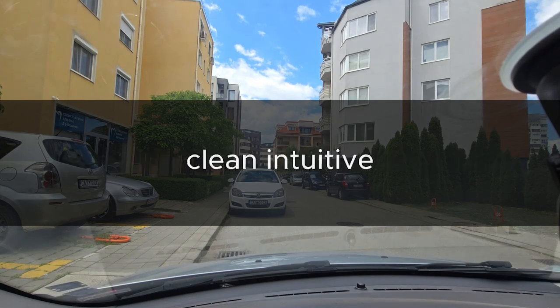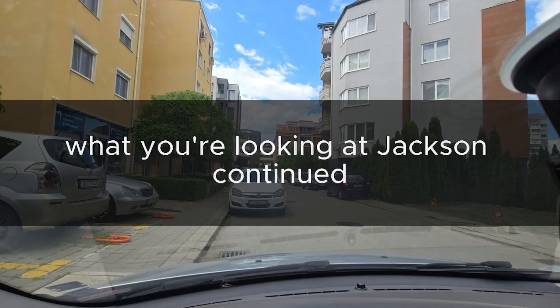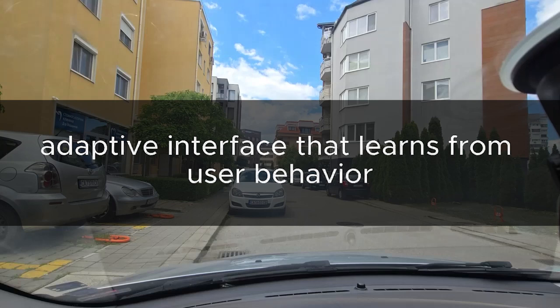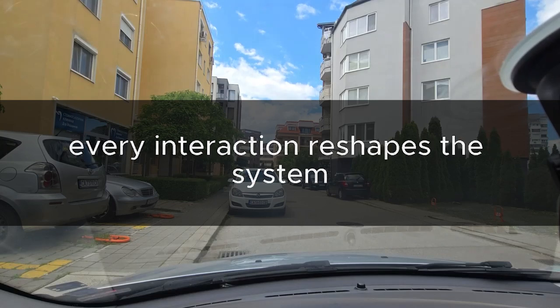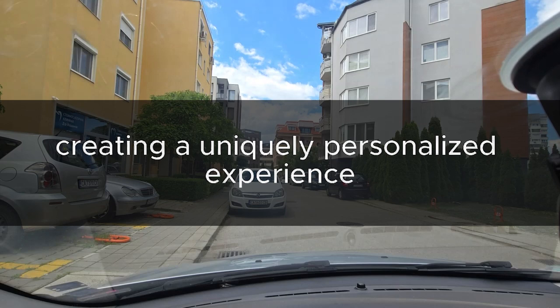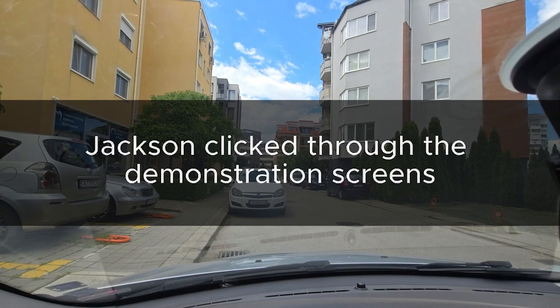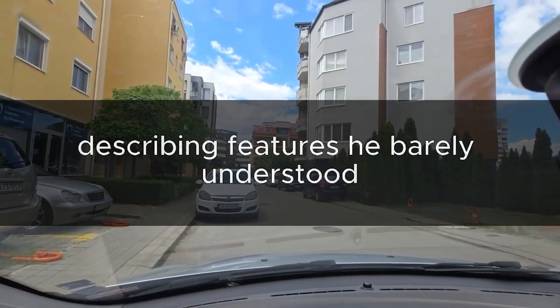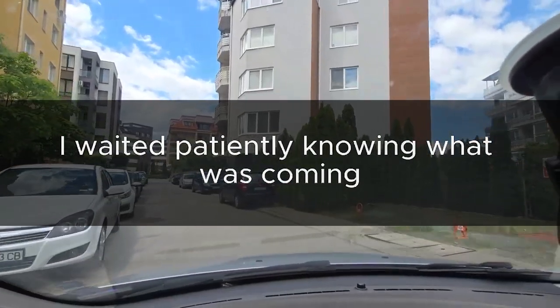Clean, intuitive, deceptively simple. "What you're looking at," Jackson continued, "is a revolutionary adaptive interface that learns from user behavior. Every interaction reshapes the system, creating a uniquely personalized experience." The executives leaned forward, interested. Jackson clicked through the demonstration screens, describing features he barely understood. I waited patiently, knowing what was coming.